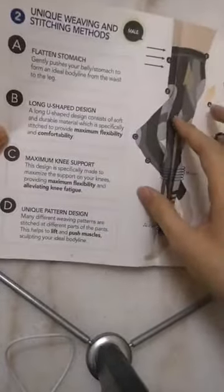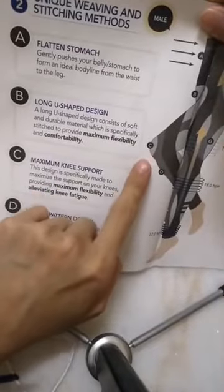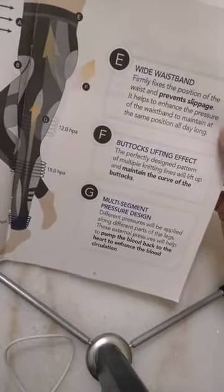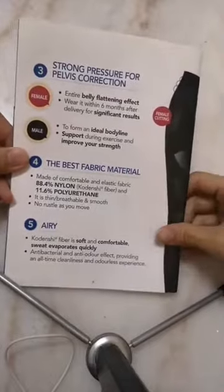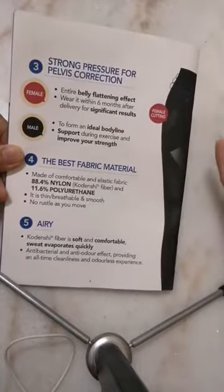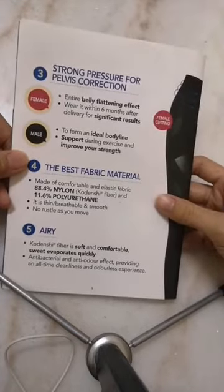We see the male version is mostly the same as the female. The difference is in front, the private part here, where we have a long U-shape to maximize flexibility and comfort for the male. And we have the knee support here to maximize flexibility. Others are almost the same, also with six pressure points and buttock lifting effect. Especially for the female, after delivery, wearing these pants for 6 months, we can have a very significant result. For the male, it can support us during exercise and improve our stretches.